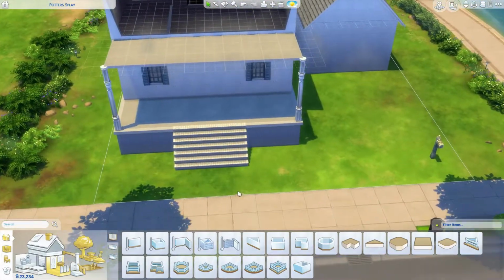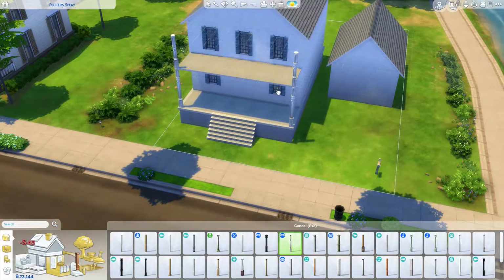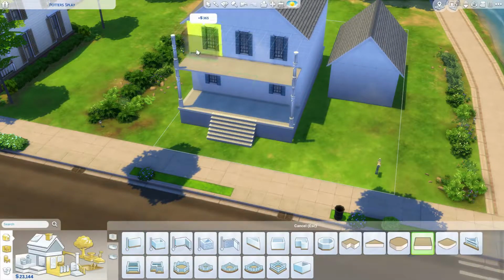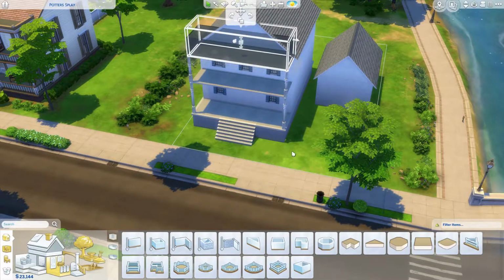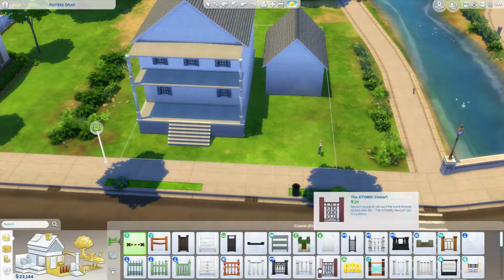But here is where my favorite part comes in. Every build that's supposed to look like New Orleans needs a patio, in my opinion, or not a patio, a balcony. Because if you don't have a balcony, how are you going to throw beads at people during Mardi Gras? Am I right? Or am I right?